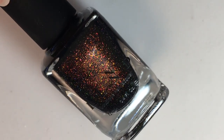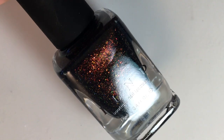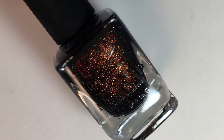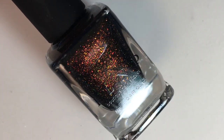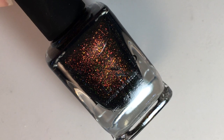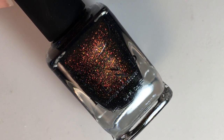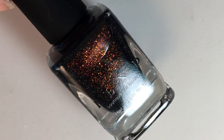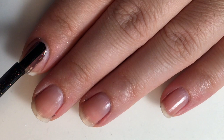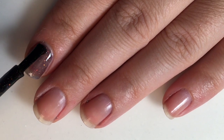Last but not least in the fall equinox collection anyways of this Swatch Fest is Underground. This is described as a deep black jelly holographic shimmering nail polish. And this has a deep black jelly base, so expect 2 to 3 coats with this one, possibly 4. And it has a holographic shimmer with a fierce orange center.